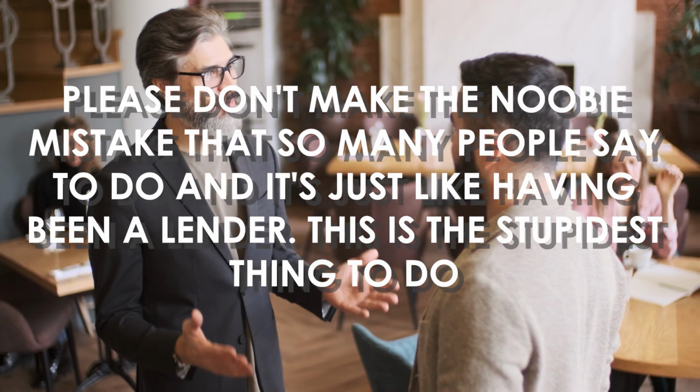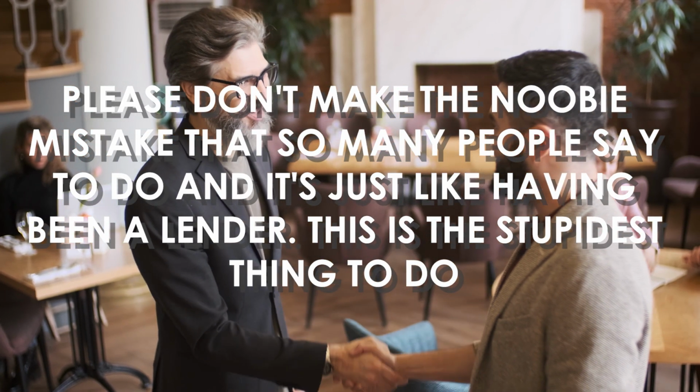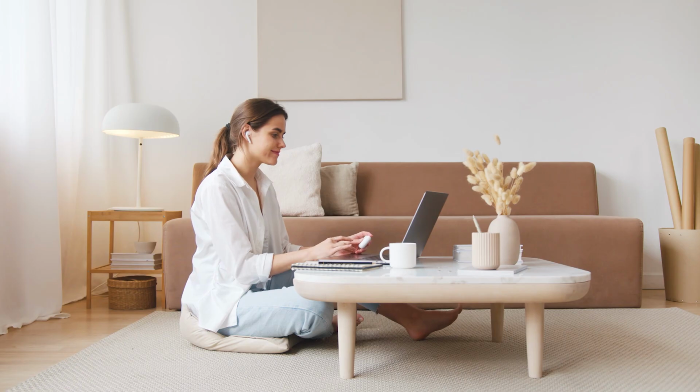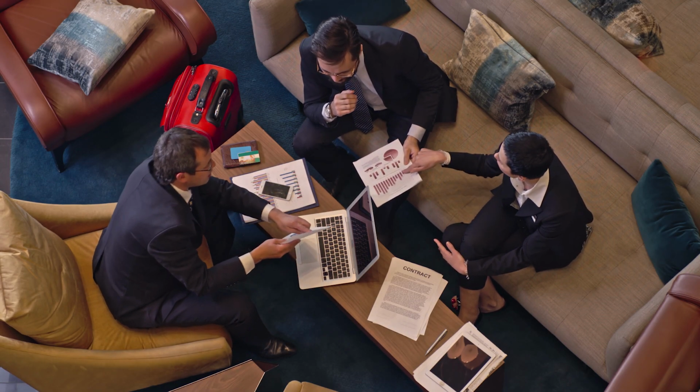When you talk to a lender, please don't make the newbie mistake that so many people make. This is the stupidest thing to do, and so many people do this. Newbies say, I want to get pre-approved for a loan. Oh, but please don't run my credit because I don't want my score to drop. Oh no. All that does is the following two things and sends a massive red flag to the lender.